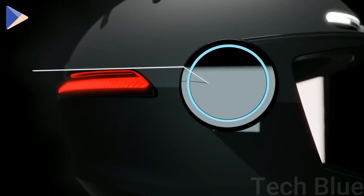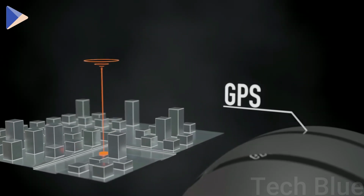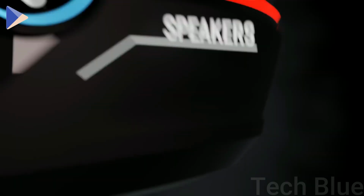On both sides, there is a round button that lets you quickly use features like making calls and using the GPS. A heads-up display is built into the helmet and can show your speed, where you're going, who is calling you, how much battery life you have left, and any alarms.